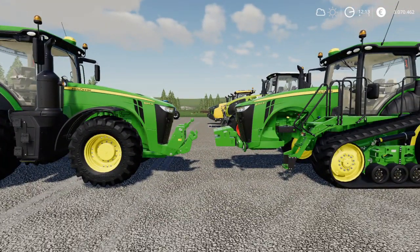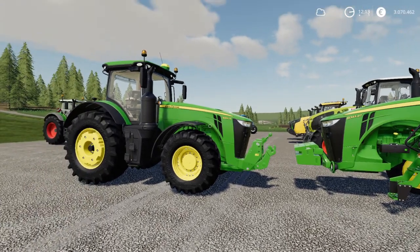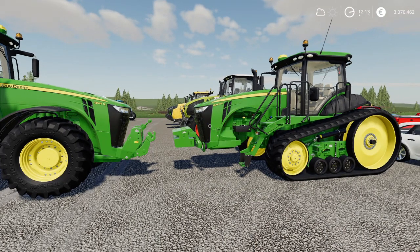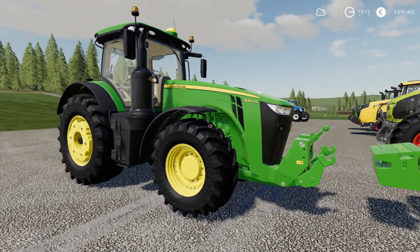We have a John Deere of the 8R series and of the 8RT, T for Trax series. 8345R is this one, and 8345 RT is this one over here. Both have 394 horsepower, and this one is 351,000 euros to buy, 890 euros per horsepower.